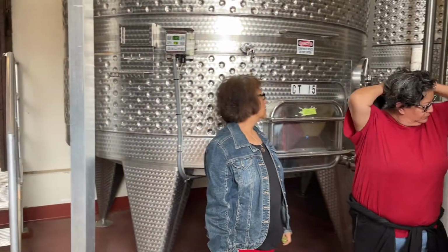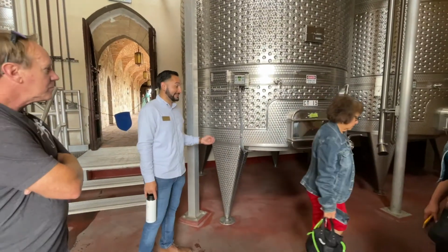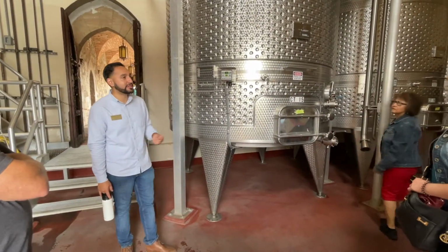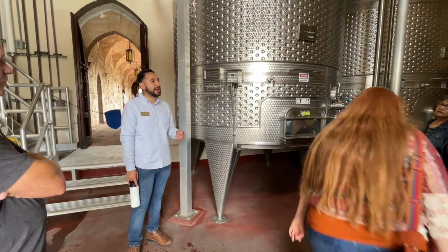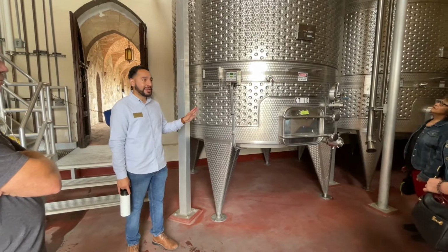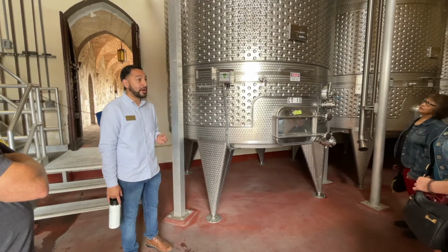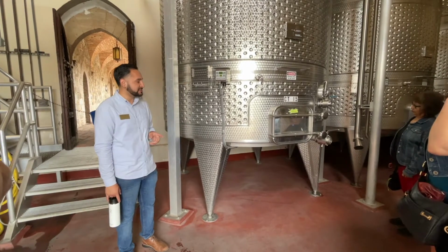In the next room over, we make all of our red wine. The technology is fairly similar. What we're looking at here are temperature controlled stainless steel tanks that are going to allow us to raise and lower the temperature as much as necessary to provide those ideal temperatures for the wines that we're fermenting. And so white wines ferment at a low temperature of about 50 degrees, whereas red wines are going to ferment at a higher temperature of about 80 degrees. And that's one of the key differences between the two.